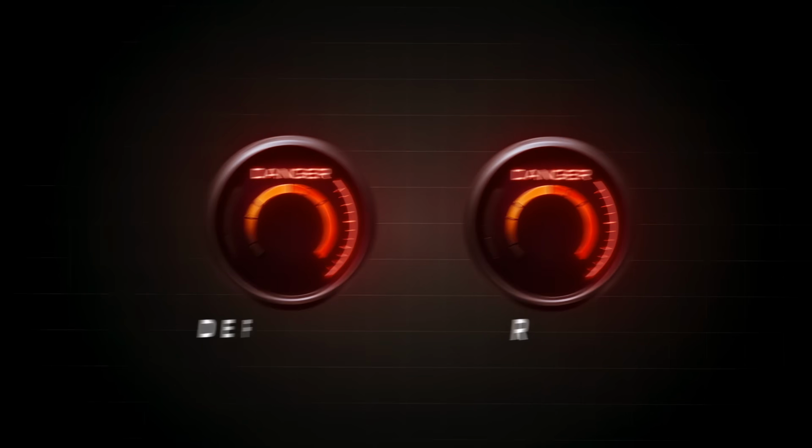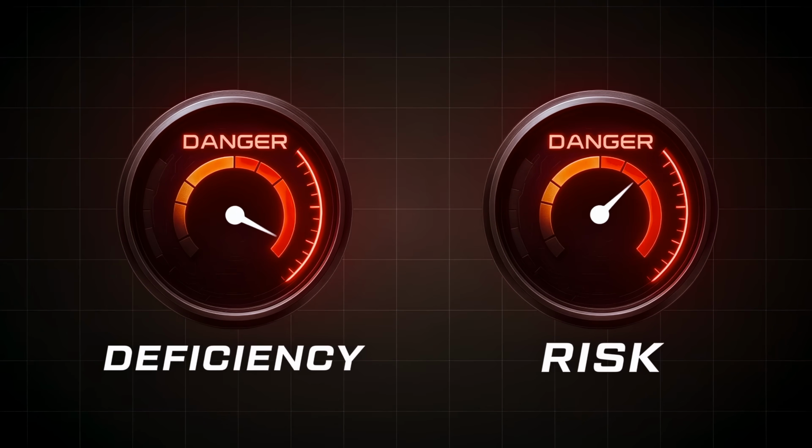From all this, I've got a few questions. If growth hormone is risky, why are they giving it to kids? Because deficiency is more dangerous than the risk, and those kids are monitored relentlessly, and most guys aren't.